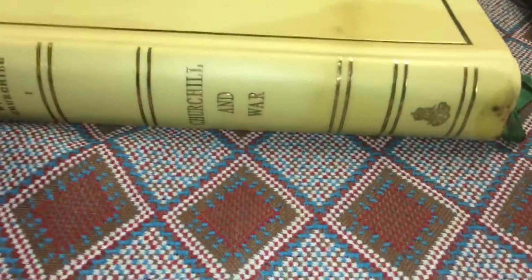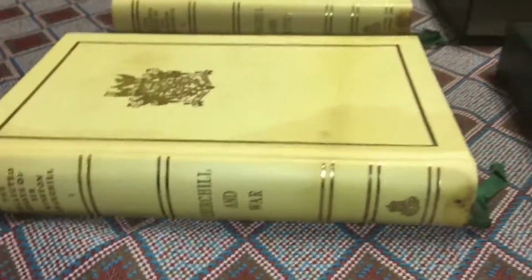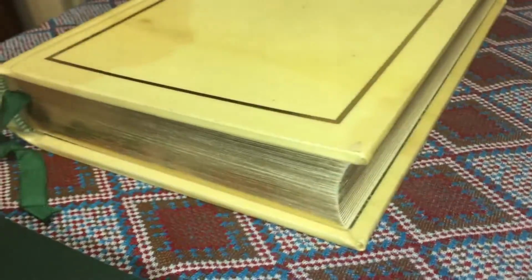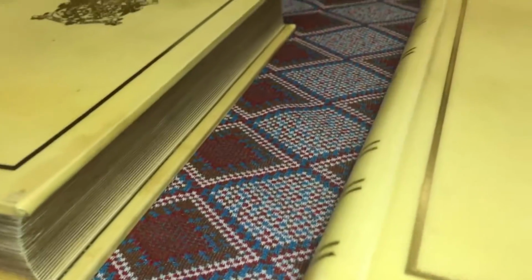So this is the first one. Sorry. That's the extent of the damage in that. And then it looks like some water damage on the front. However, the gilding is still really well intact. Gilding, whatever it's called, and then the cover is still in nice shape. And the next one.